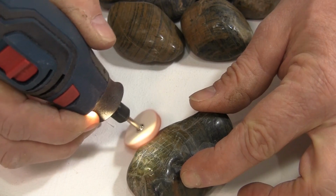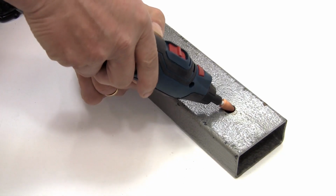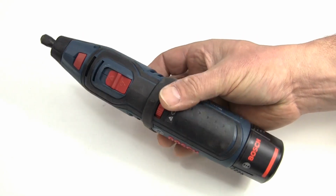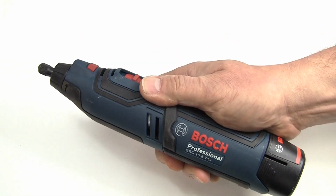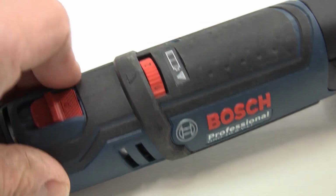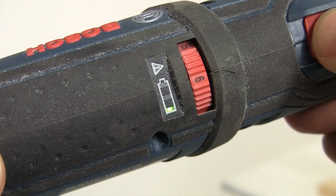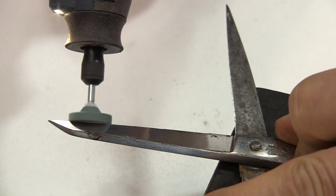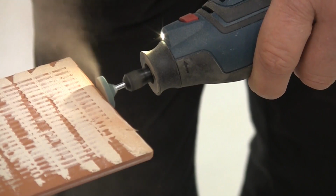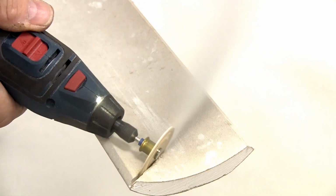causing fatigue. The integrated LED light ensures precise work, even in low light conditions, and the 12-volt battery system provides the convenience of compatibility across all Bosch tools in the same voltage class. While this tool may not handle the heaviest duty tasks like some corded models, it's an excellent choice for detailed, precision-driven projects. With its hands-free variable speed control via the foot pedal, it allows for smooth, consistent operation in carving, cutting, and polishing, making it a solid option for any toolbox.